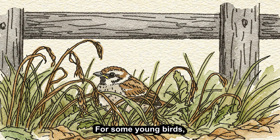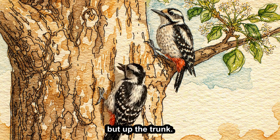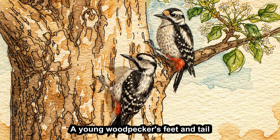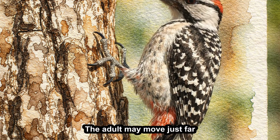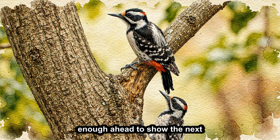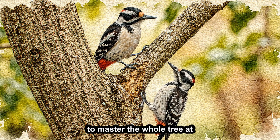For some young birds, the lesson is not across the grass, but up the trunk. A young woodpecker's feet and tail show the lesson clearly. The adult may move just far enough ahead to show the next reachable place. The young bird does not need to master the whole tree at once.